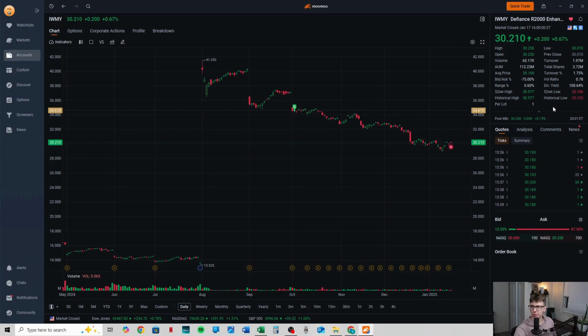We can see AUM 112 million, still quite large, and a dividend yield of 108.5%, which is, I mean, it's paying out a high yield, but the more the price drops, the less you're actually getting. So remember that. Just because it's paying out an insanely high dividend yield doesn't mean you're getting a good return on your money. There is a difference there.